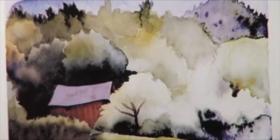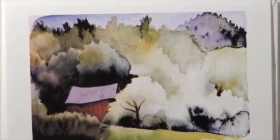Here it is. Coleraine Barn. My very first barn painting. They asked me, how did I get the separation? How did I do the trees? Because, you know, 'cause it's watercolor. How did I get the layers?